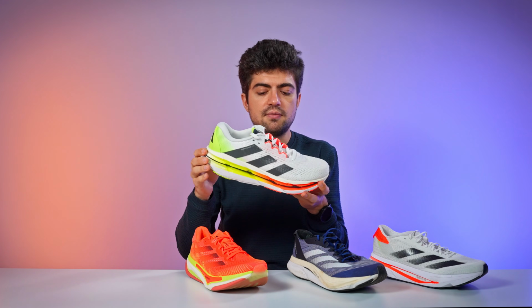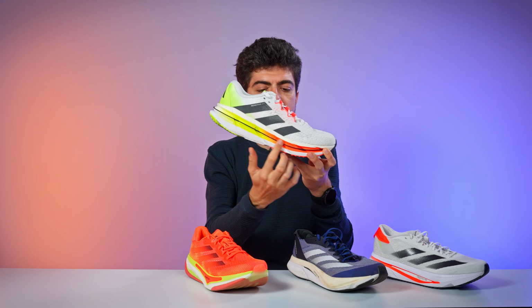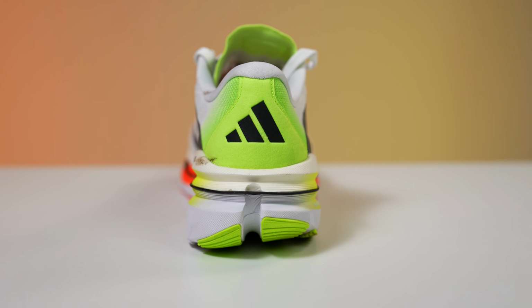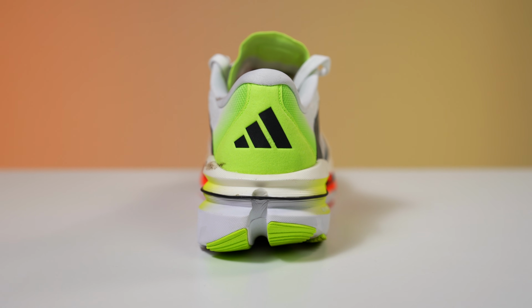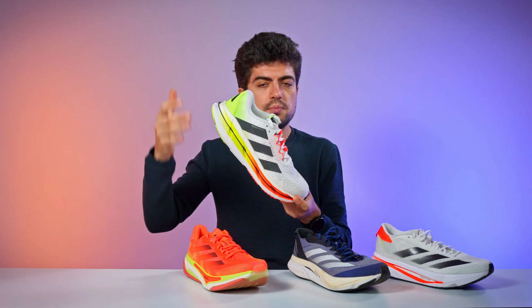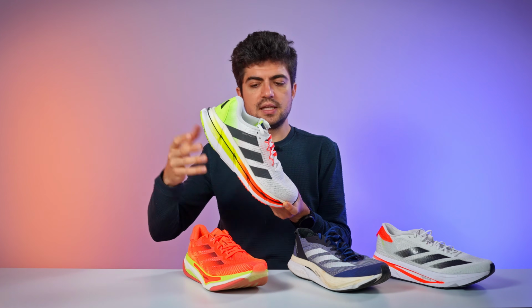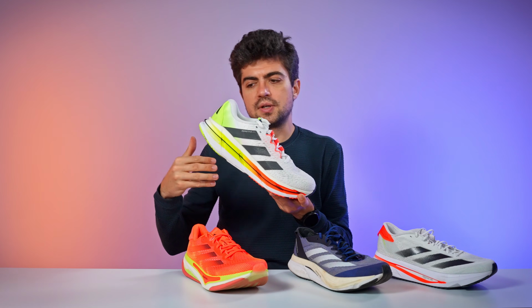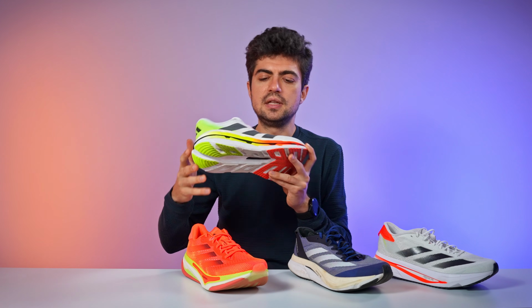On this shoe you also have a plate that you can see from the outside, a plate that is full length from heel to toe. It even goes outside of the edges of the shoe. It provides a lot of stability. This shoe is that premium shoe that maybe heavier runners will enjoy the most out of the four, and also people who want to have a bit more fun in their running will enjoy more.